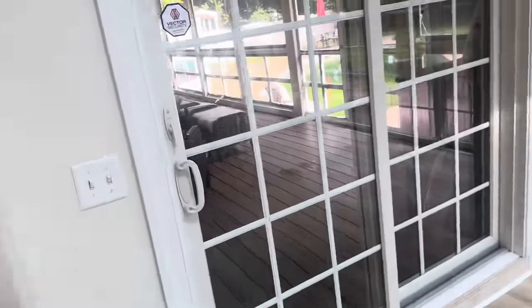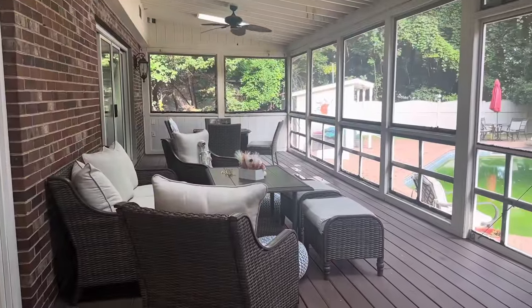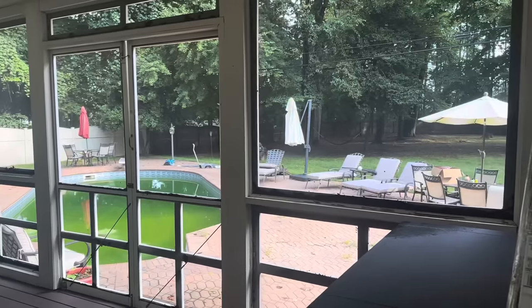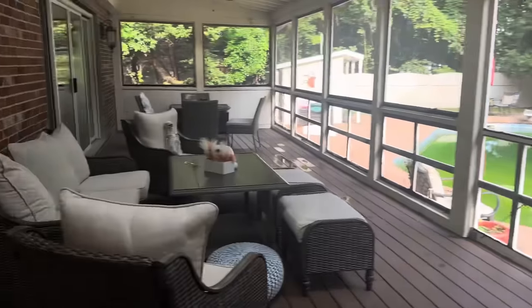Oh, and I didn't show you guys. Oh, this is my favorite room in the world. I'm still decorating her, so just beware. Yeah, this is my screened in porch / sunroom. It's really loud because he's out there doing the thing, but let me show you.